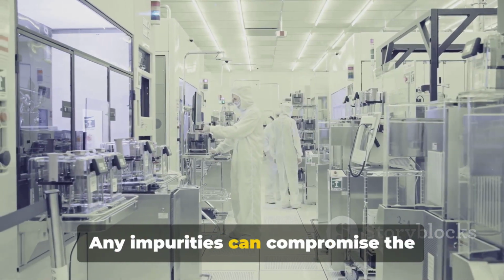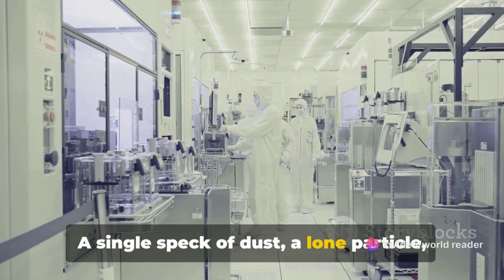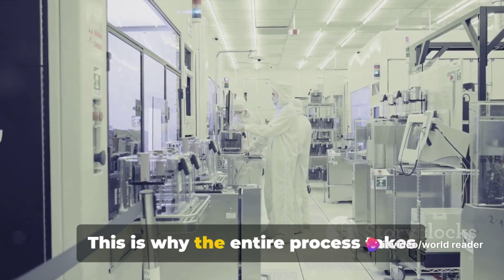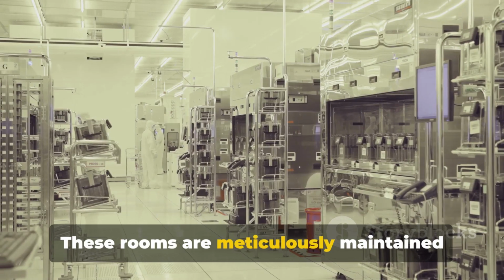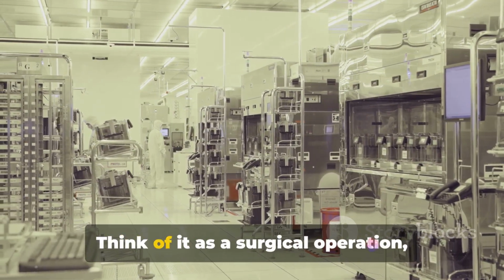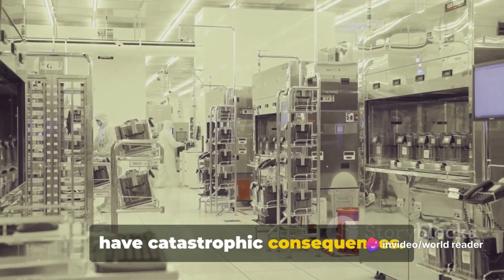Any impurities can compromise the manufacture of these substrates. A single speck of dust, a lone particle, can render an entire silicon wafer useless. This is why the entire process takes place in dust-free clean rooms. These rooms are meticulously maintained to ensure that no unwanted particle intrudes. Think of it as a surgical operation where the smallest of impurities could have catastrophic consequences.